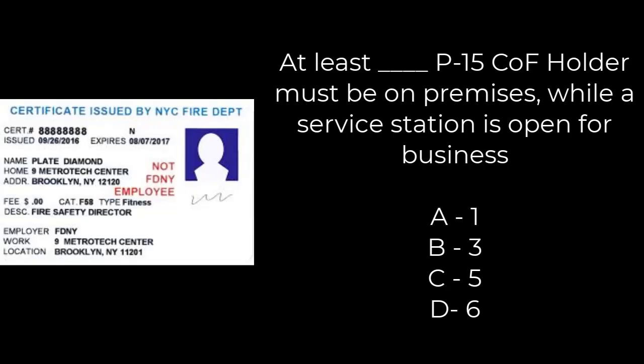At least blank P15 CFF holder must be on the premises while a service station is open for business. The correct answer would be 1. You must always have at least one while the premises is open for business.